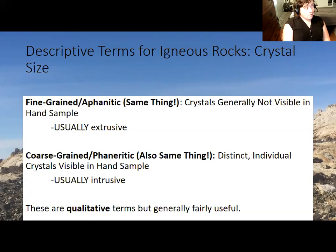Meanwhile, the vast majority of igneous rocks where you can actually look at them and see the crystals and tell one mineral apart from another, like where you can look at a granite and see, oh, here's a black mineral, and then about a centimeter away from it, here's a pink mineral. Those would be considered to be coarse-grained or phaneritic igneous rocks. And that's where you don't have to use a microscope to see the individual crystals.